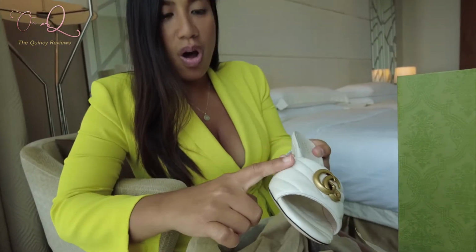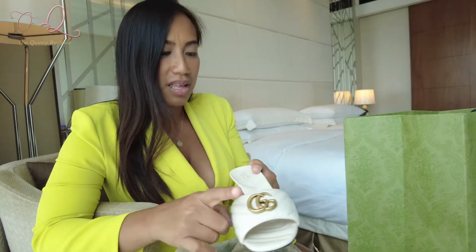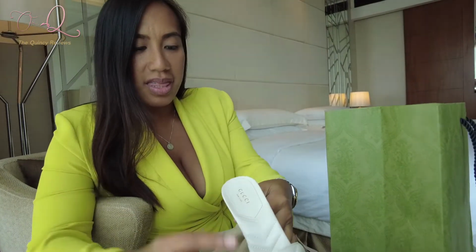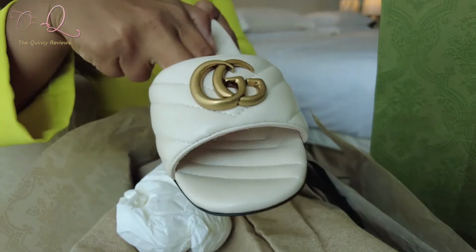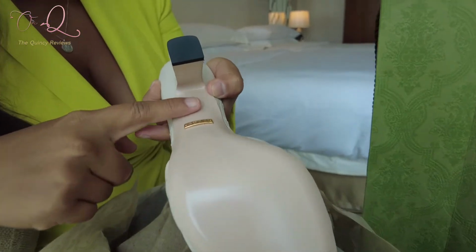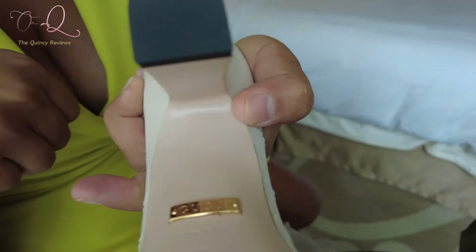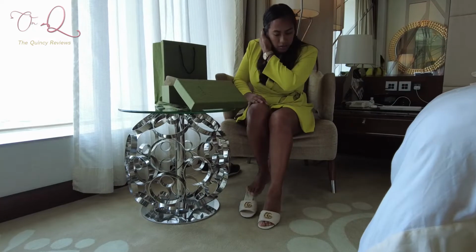It's soft calf Gucci patented leather. You can see it there, made in Italy, with this really nice comfortable step-in area. So you can see there, it's size 37 and a half for women with wide feet and wide dreams, like me. So let's see if that's comfortable.